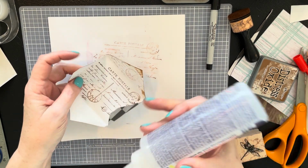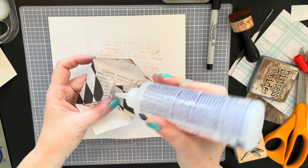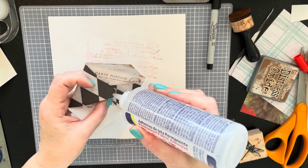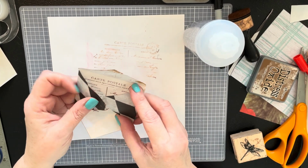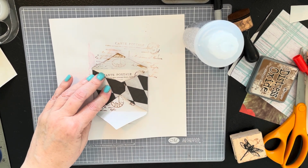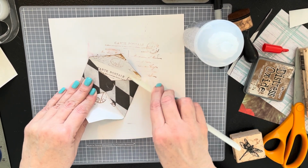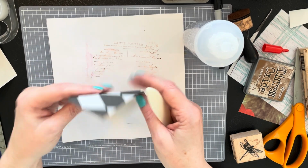So, okay, what we're gonna do is, I've got the Fabri-Tac here. You could use any kind of glue that you like. It just happens to be, oh, I almost did the top. We don't wanna do that. So I'm just kind of pressing this down. I think I got quite a bit of glue on here. Okay, so I kind of wiped that off a little bit, and I did forget to do this, but we're gonna do it right now.